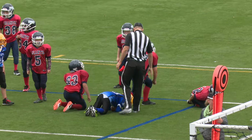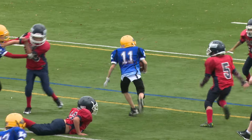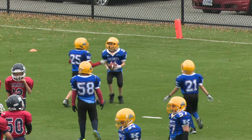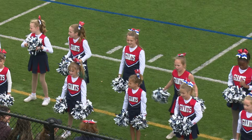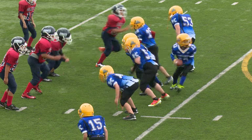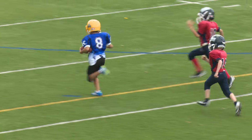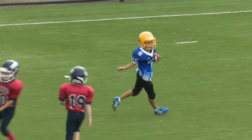Ooh, he gets the first down, and it looks like number 11 may be able to punch it in. And yes, the Knights have taken a 30. And number 8 looks like he may make it all the way down. And yes, in fact, he does, folks.